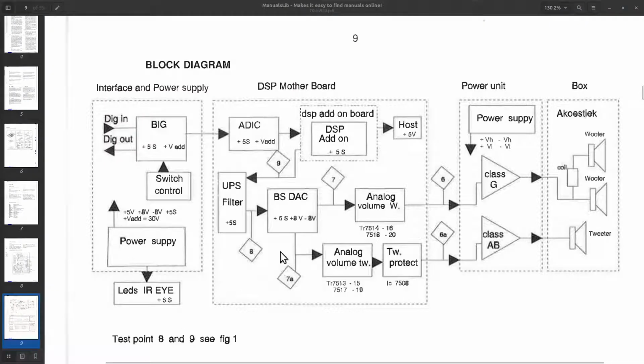Just a quick review here of the block diagram. Obviously, the digital in and digital out is for audio, but it's also for control. We'll look at that later on because it's a fascinating setup. It comes into the control PCB. Audio comes in here into the ADIC, audio digital IC. I don't know. It goes into a DSP, which runs at baseband. This is actually a plug-in board, quite conveniently. Audio then goes into an upsampling filter, and then into the famous bitstream DAC, which is a stereo DAC, of course, used for one loudspeaker. So you have a woofer channel and a tweeter channel.